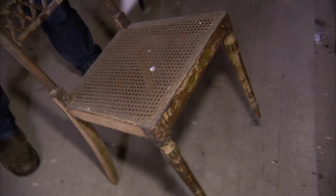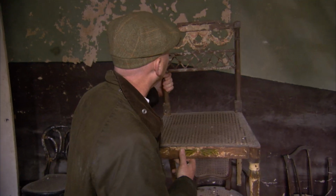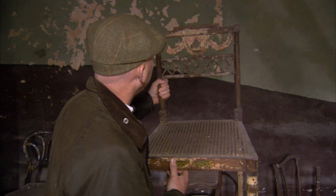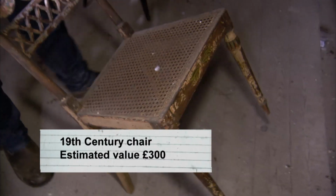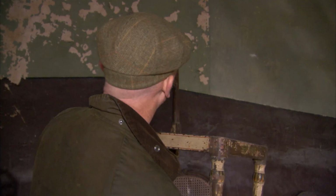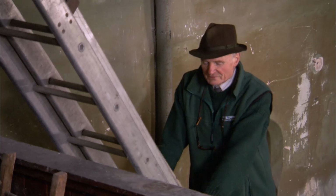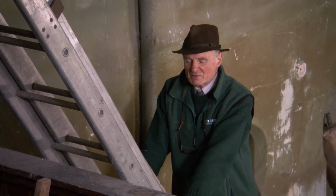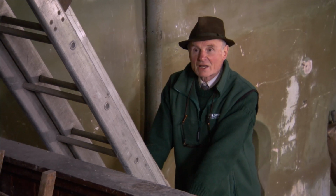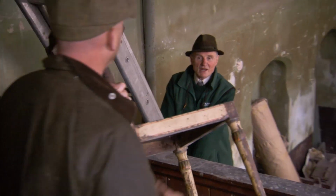Absolutely. This wooden 19th century English Regency chair might originally have been for use in the bedroom. With remnants of its original colour scheme and with its wicker seat intact, it could be worth nearly £300. How much is it? Drew, don't. I mean, it's like selling my grandmother. You know, we'll talk about it. I'd love to talk about that.